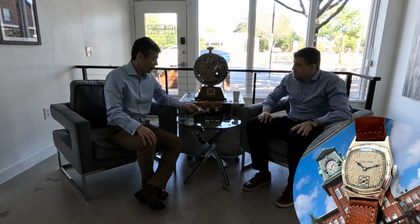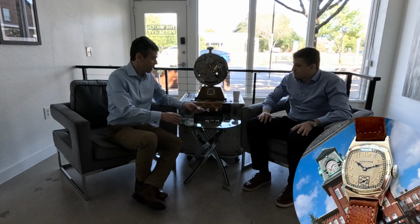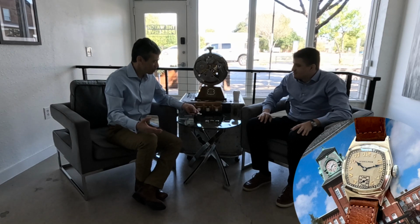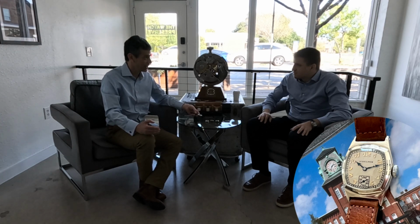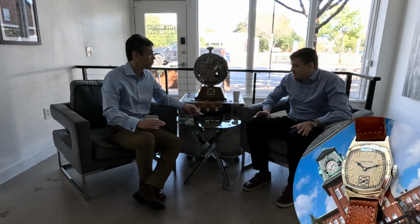And the cool thing about early Hamiltons is we have production figures. We know exactly how many of these were made. We know what years they were made. I think there were about 200 of these presented for Cadillac. Wow. And even though some people say, well, an engraved watch is worth less because it's got somebody's name on it, the fact that we know exactly how many were made and the exact years they were made makes them much more collectible to Hamilton aficionados than just the regular Meadowbrook.